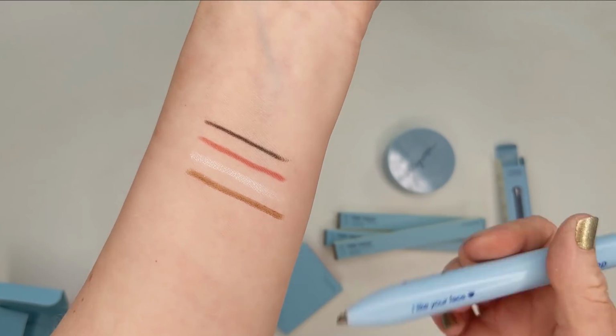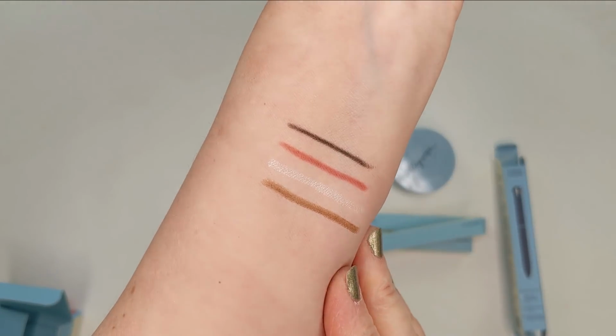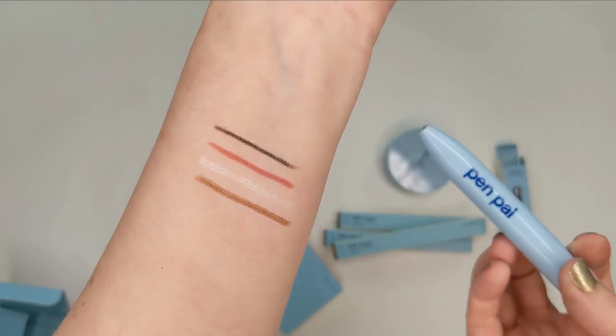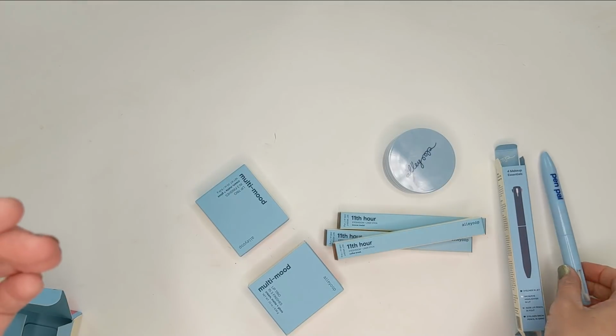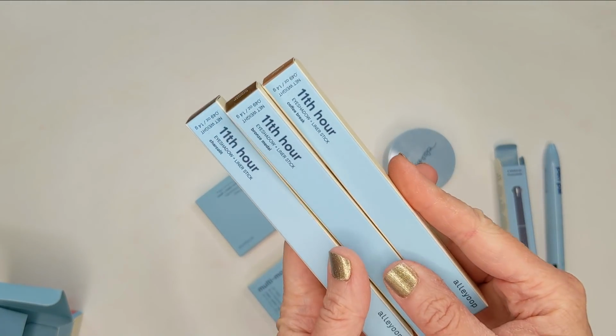It's just really easy to use. It's 4 products in one. That would be so great for travel. And it's also, they're very creamy and not dry. So very cool. Another thing they sent me are these 11th hour eyeshadow sticks.